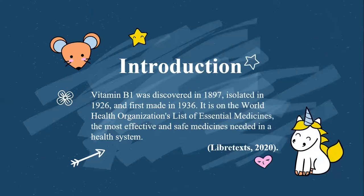An introduction to vitamin B1. Vitamin B1 was discovered in 1897, isolated in 1926, and first made in 1936. It is on the World Health Organization's list of essential medicine as one of the most effective and safe medicine needed in the health system.